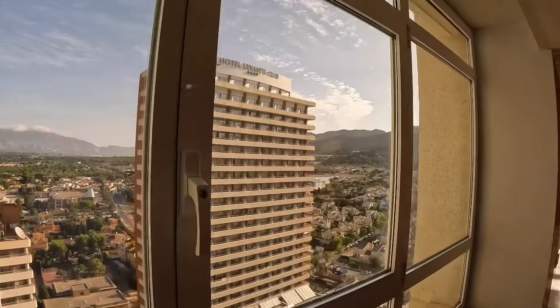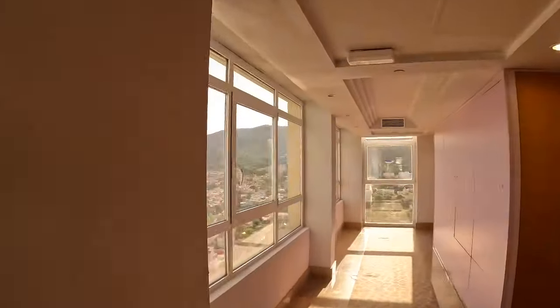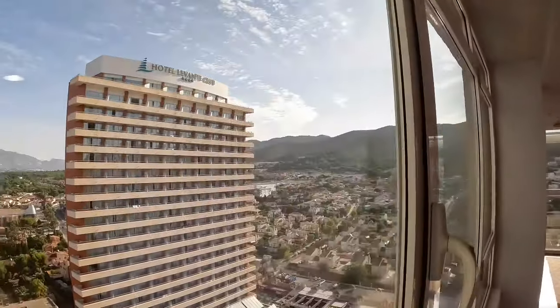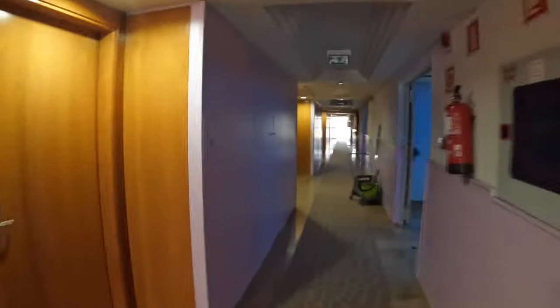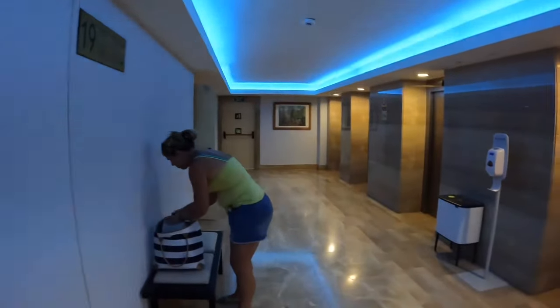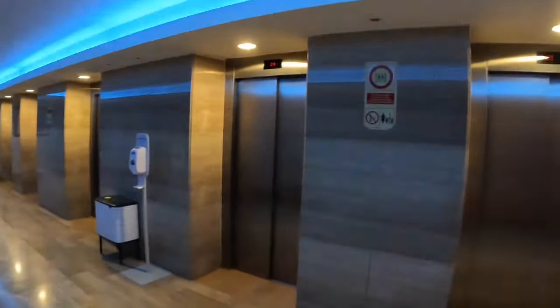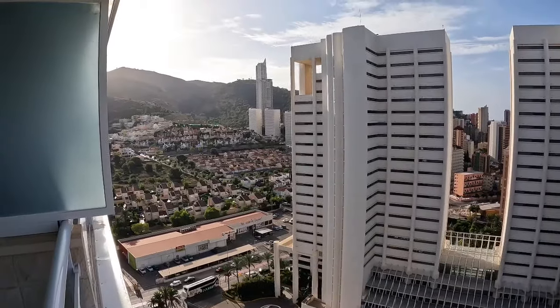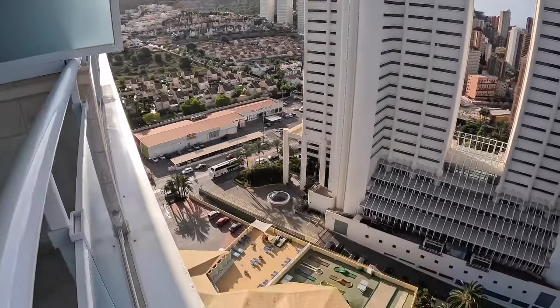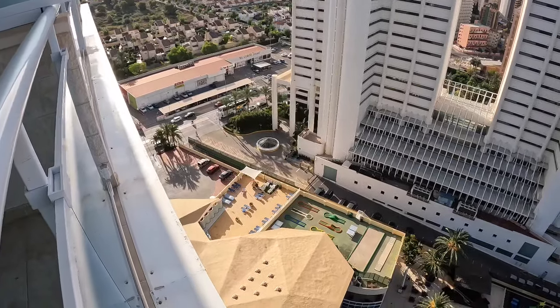This is the view from our corridor where our apartments are, 19, the back of the building. A little bit dated. But you're coming out of your room up here. And here we are at our six lifts again. So this is the view from our 19th floor balcony on a sunny Saturday morning.